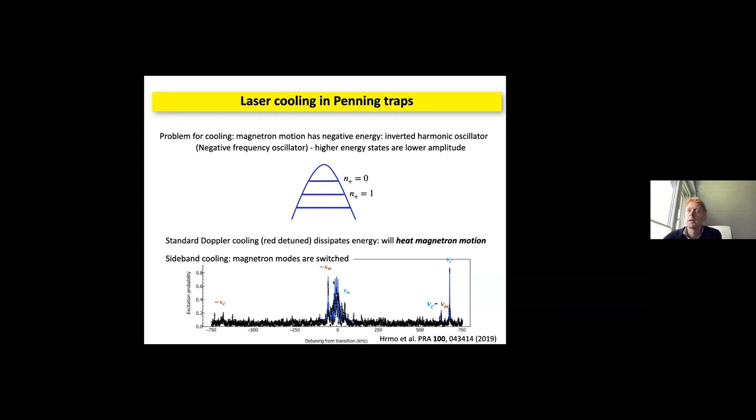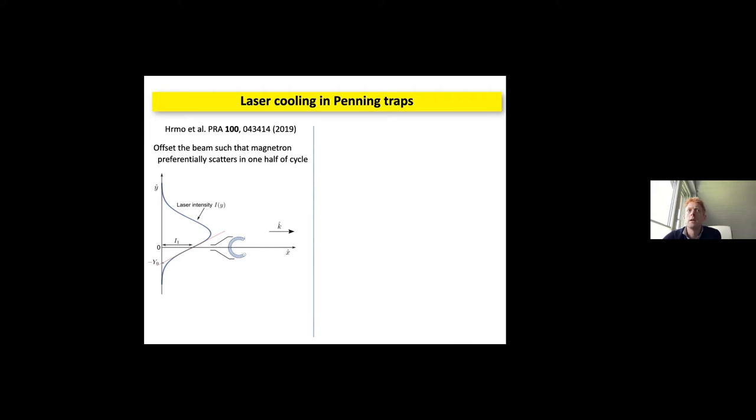This is the blue sideband, or it would have the anti-confining Hamiltonian, if you like. And this one here is the equivalent of a red sideband that would be used to cool down the motion. It would take you from n equals 1 to n equals 0 if you flip the spin, right? So everything is reversed because of this negative frequency for this magnetron type motion. That means standard Doppler cooling heats you up. So how can you get around this?